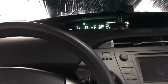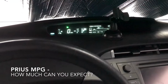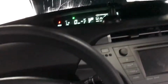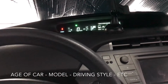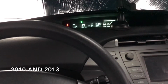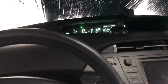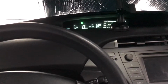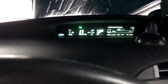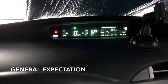So on this channel, I'm going to give my opinion on what the miles per gallon is on a Prius. So let's go ahead and get started. The miles per gallon on a Prius is going to vary depending on which model you have. I've owned two different Priuses: a 2010 Prius and also a 2013 plug-in Prius, which is what this one is. Again, there are a lot of different variables that will change the miles per gallon on your Prius, but this is just to give you a good idea of what I generally expect for my Prius.